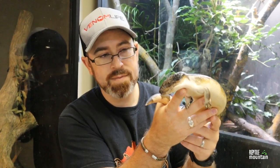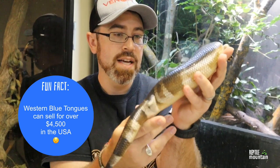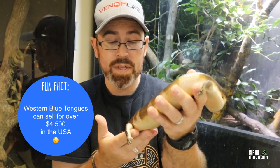And these guys do a really fast flicking of the tongue when they're nervous. This guy seems to be pretty chill because he's captive, and so they don't flick as quickly. But I absolutely love Tiliqua occipitalis. The banding on these guys is amazing. We do have these available.